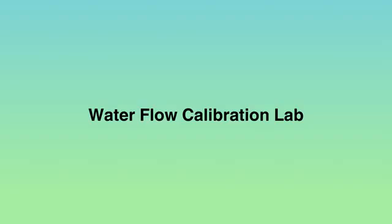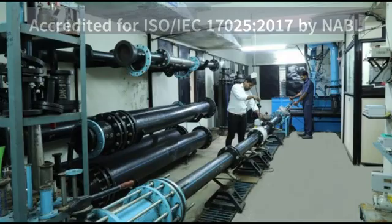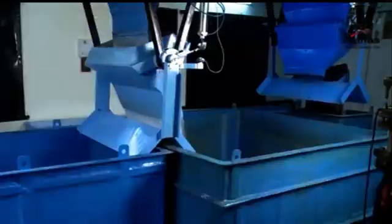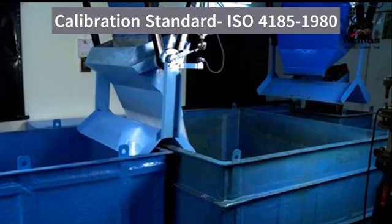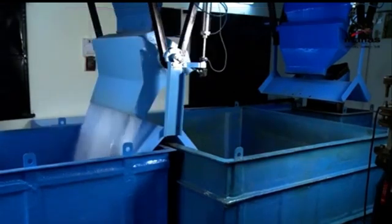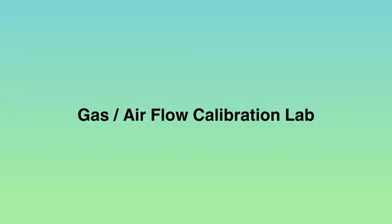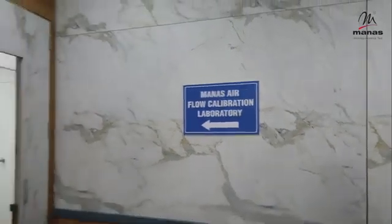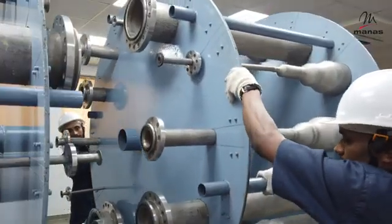Step into our liquid flow calibration lab accredited for ISO IEC 17025-2017 by NABL. With a flow capacity of up to 250 m3 per hour, we ensure accurate calibration according to ISO 4185-1980 standards. In our airflow calibration lab, we cover a wide range of calibration needs, from 5 to 1725 normal meter cube per hour, and line sizes varying from DN10 to DN200.